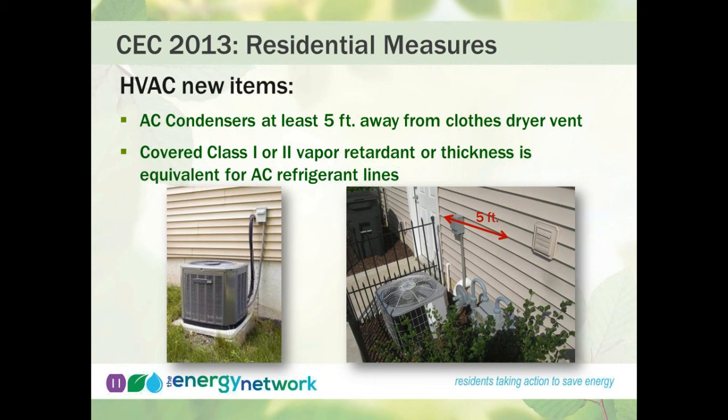In addition, the vapor retardant covering is required. We typically have the refrigerant line going to the condenser and it's insulated. That insulation, the black portion of that image there, with the sun, basically degrades. It becomes brittle and dry and breaks apart. So they now want an improved way to protect that from the sun's rays and other aspects. And so now there's a required class 1 or 2 vapor retardant requirement for that covered refrigerant line.